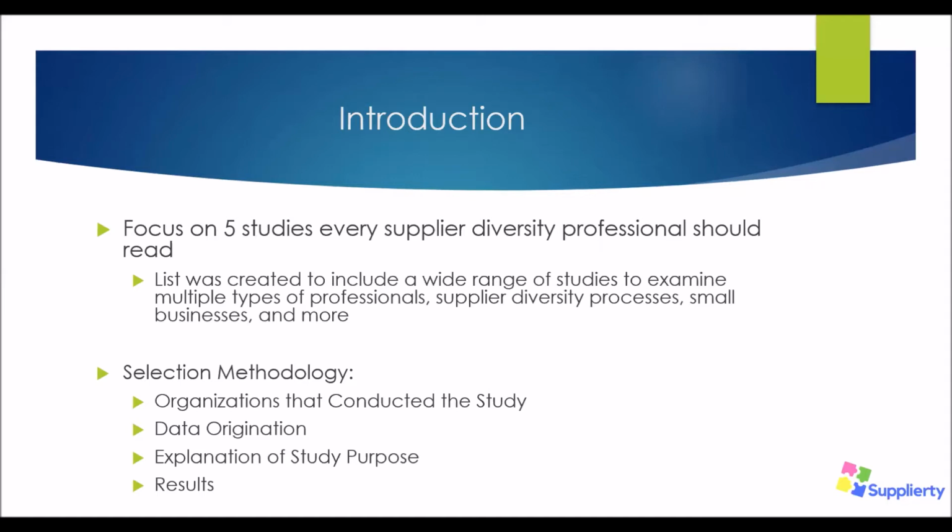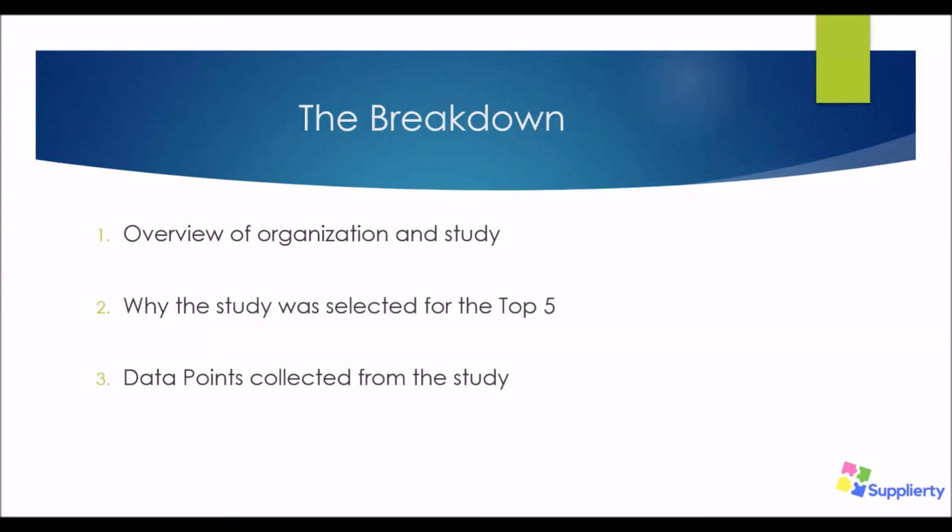And then lastly, results. Look at the results. Does it make sense based off of the methodology? And is it a good conclusion if they do have a conclusion, or are the results presented appropriately and easily digestible when you read it? So that's kind of the methodology in terms of how these 5 studies were selected.